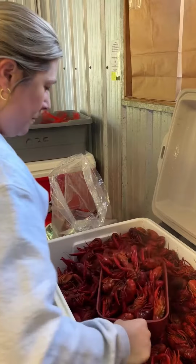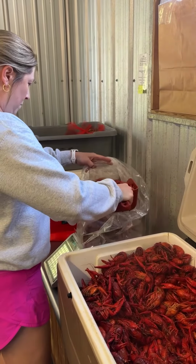Miss Lindsay's fixing up a customer a bag of crawfish, weighing them out, getting them ready. Y'all, crawfish from Hole-in-the-Wall Seafood. Let me tell you what.